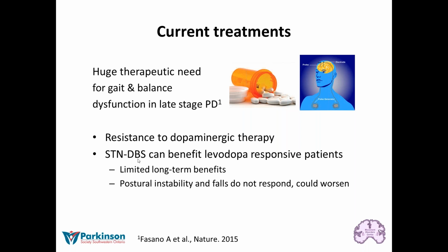as well as DBS, so deep brain stimulation, in a structure within the basal ganglia called the subthalamic nucleus. It can help very much. It's very effective for treating tremor and rigidity, and it can benefit people who are levodopa responsive, but there is a limited long-term benefit. So we know after chronic stimulation, these patients do still require levodopa, and we don't really see a good response in terms of their gait. And we have some studies here showing that it could worsen their gait with time.